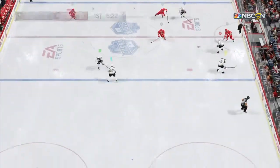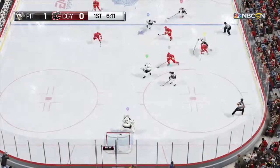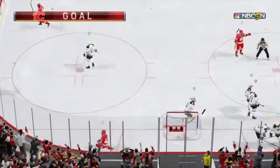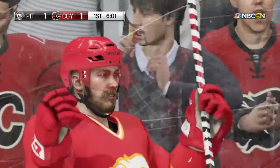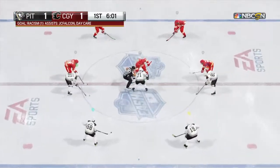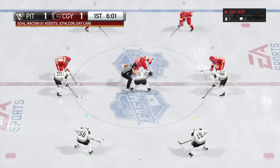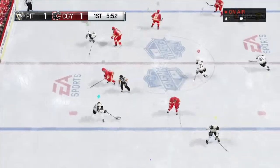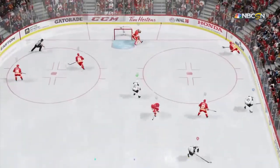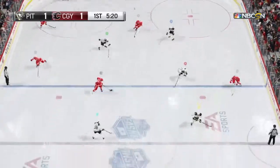Pitching it to Nordy. He works it along with a pass off the boards. Shoots, score! And this one is tied. Just over 6 minutes to go, first period. And so it is 1-1. Passing one off now to Stoner. Puck collected by Pronger. Now it's directed to Chan.